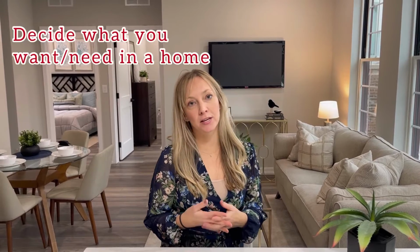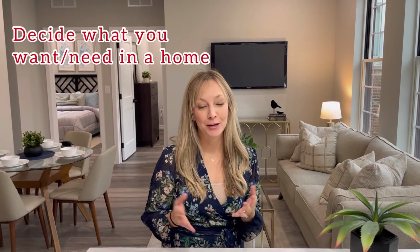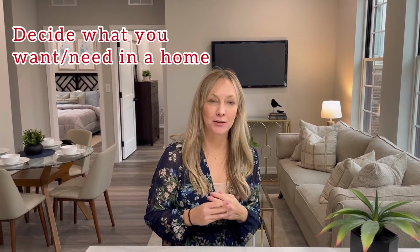Once you have your finances in order, you're going to speak with your agent and talk about your ideal home. So you're going to analyze all your wants and your needs for your new home with your agent, and talk about things like location, if you want a single family home or a townhouse, condo, the style, size, also how many bedrooms, bathrooms. Are you looking for a move-in ready home?